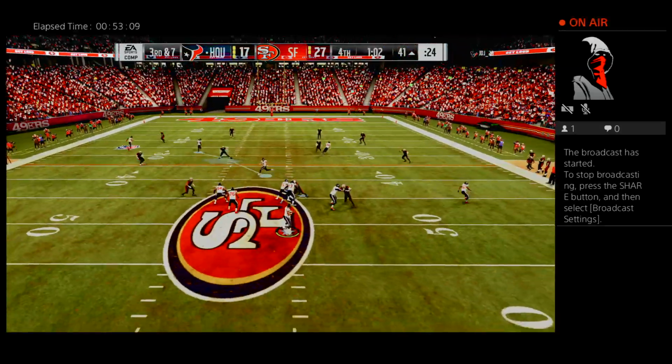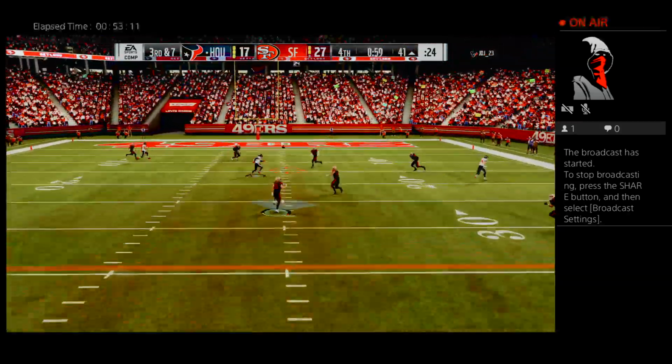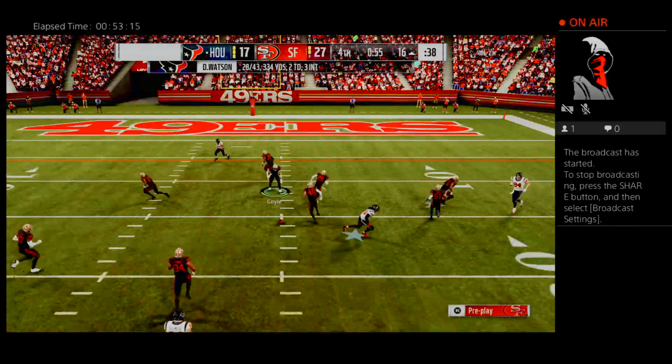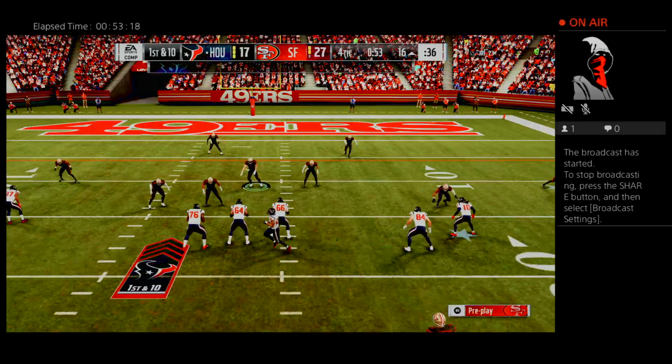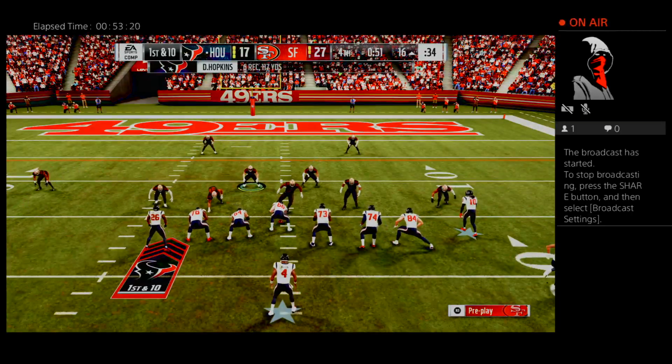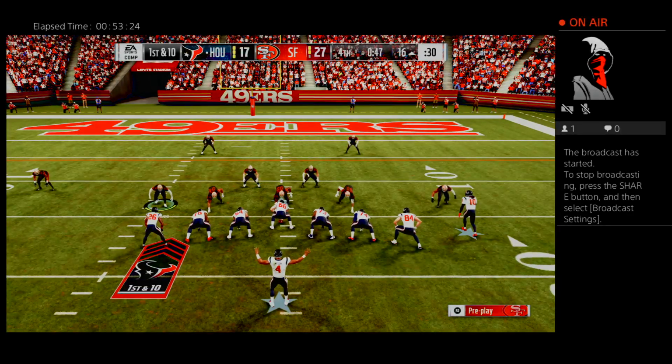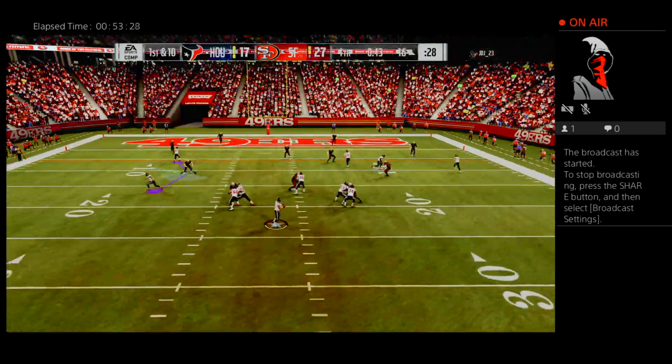Now it's Watson. And they'll wind up getting this one all the way down inside the 20. And they pick up 25 as they convert on 3rd. Of course, remember, you need a touchdown here and a field goal. Doesn't matter the order, but they have to get it done and get it done fast.